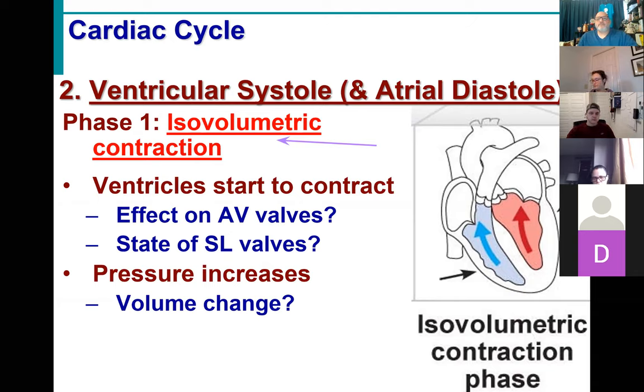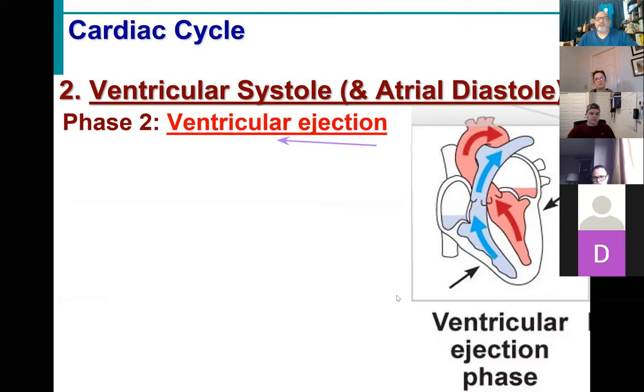All right. Eventually, the pressure in the ventricle becomes great enough, and then it is going to force the blood out of those semilunar valves. So the pressure becomes greater than the pressure in the arteries, and we're able to force that blood out, what we call our ventricular ejection.